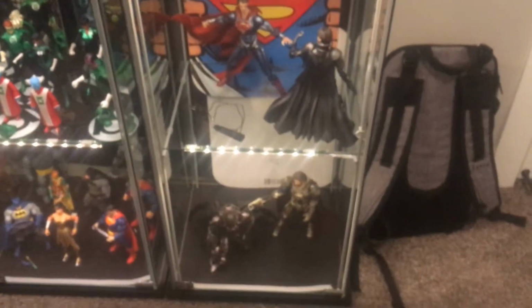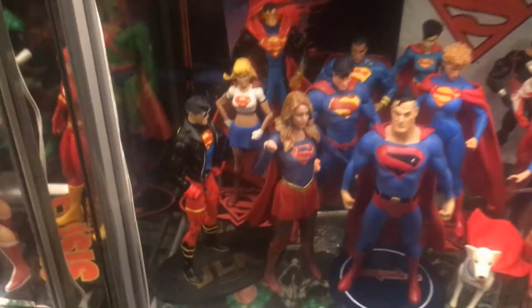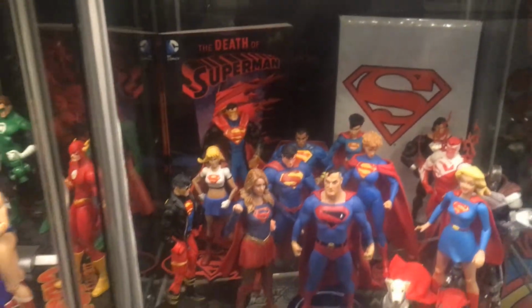Not a whole lot's changed over here. I moved those down in the case. Let's see, what did I add in here? I did add this Supergirl right here, which I showed you guys in an earlier video. Didn't really, like I said, change a whole lot.